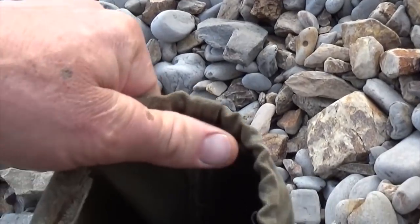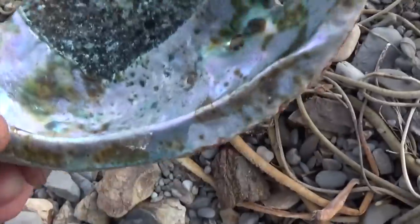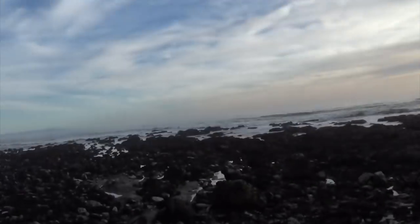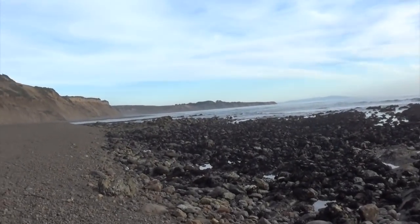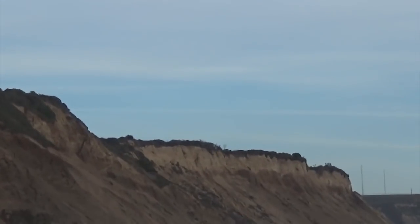There's just too many in one spot. Greens in this one. Look at that. Oh, choices, choices. The sky's starting to get that look. Miles back. Miles back. Top of those bluffs. Way down there.